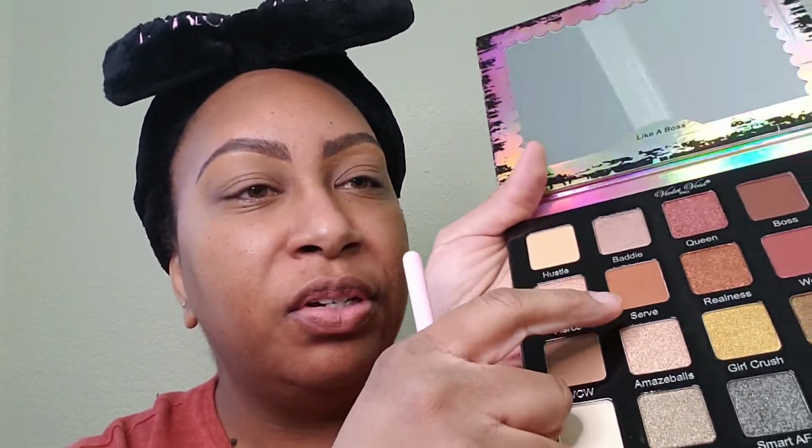So, with my first color, I'm going to take Serve. So this color right here is pretty much close to my skin tone. So that's going to be my transition color. Okay. So we're going to use that and we're going to take it and just blend that all the way up here. Just get that blended in. Okay. And we're going to do the same thing on the other eye.